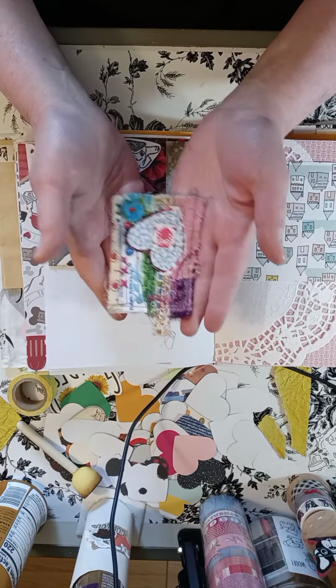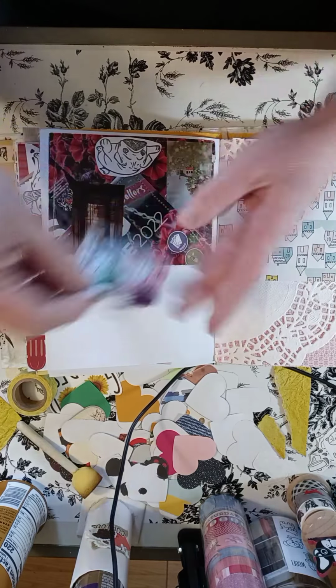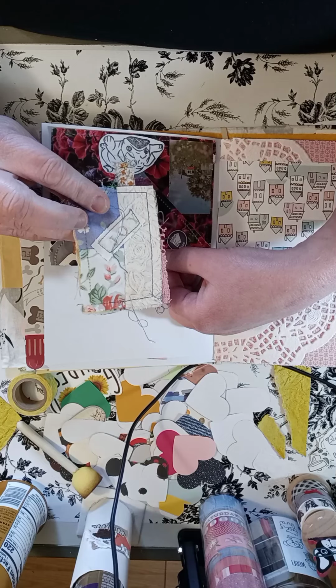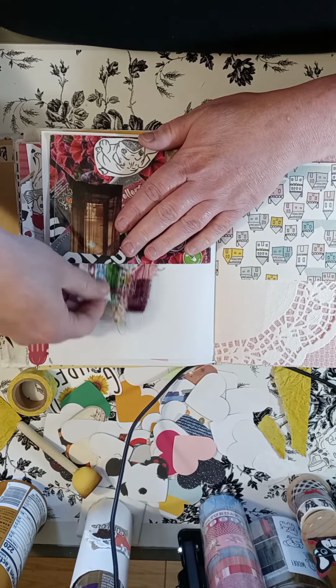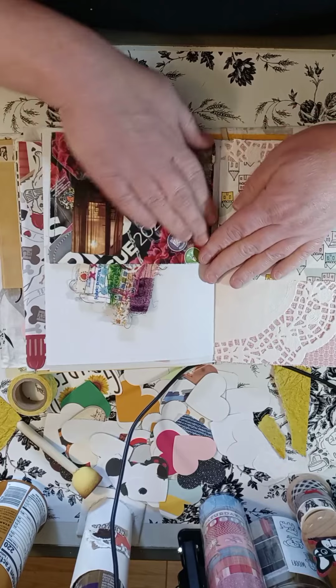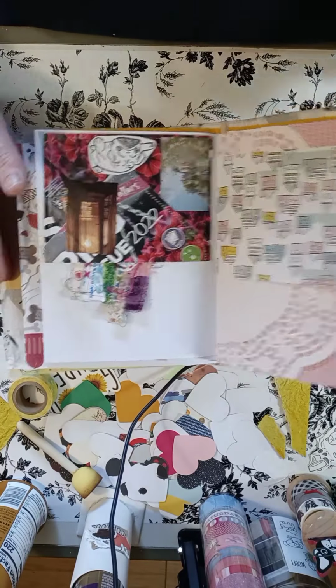Janet actually sent me this fabric ATC. Thank you, Janet, and it's gorgeous. I might just stick it in here. It's got flowers on the back. I might just stick it in here and then that way I'll see it. We'll have it sticking out. That's one of my little tags. So that's great. It's awesome to use stuff that your friends have sent.